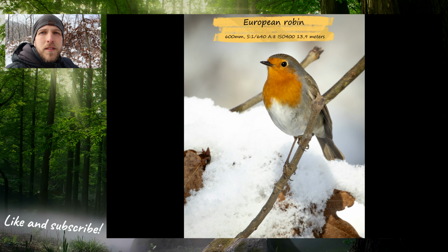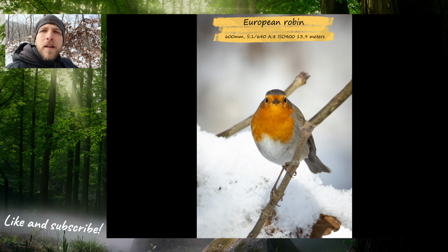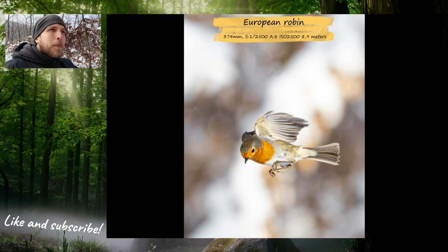They are very scared here in Hungary. They very rarely come to the feeder. But this one was closing, and I was waiting and I was waiting, and the moment finally came. The robin was flying towards the branch and I fired away and I managed to capture two sharp photos. This one is not that sharp, but the second one is really good.